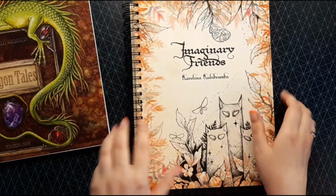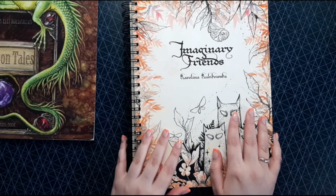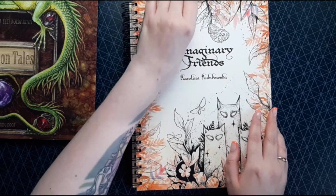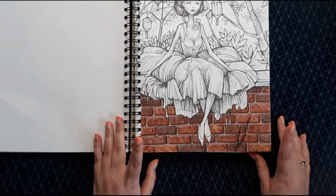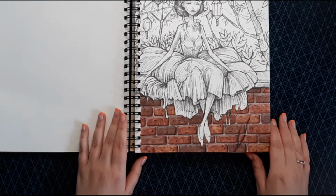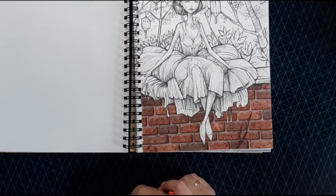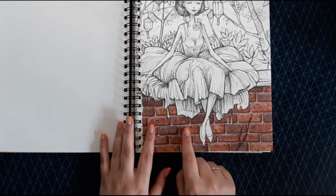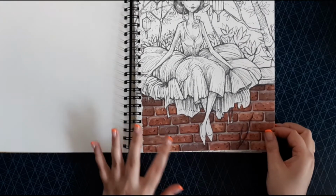After that, we had brick texture. I have already tried coloring it with pencils before, so I decided to challenge myself with markers. On this page by Karolina Kubikovska, I have added some more bricks, also a crack, and colored it with Touch Twin and sketch markers. The bricks don't look that realistic, but I like the result. And yes, I have also used a white pencil for slight highlights on bricks. I took this book as I wanted a one-side page, because markers bleed through, as you know.